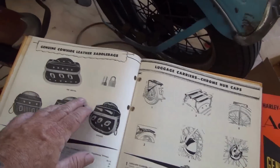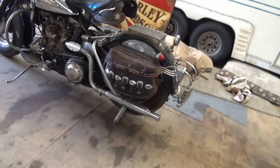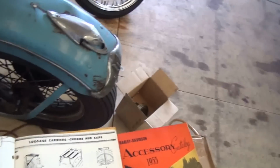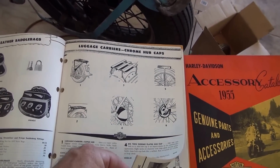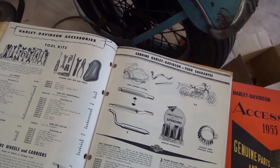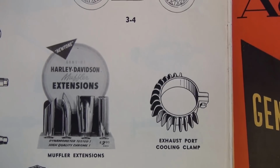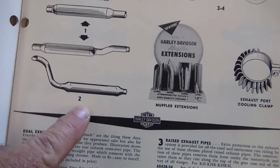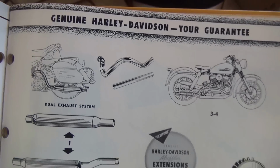Okay, here's some of your bags. That's your Big Bertha bags. But as shown, just because you got the Big Bertha crash bar doesn't mean you have to have the bags. But you gotta have the crash bar if you want the Big Bertha bags. Watch that, it'll blow away. Harley Davidson chrome muffler extensions. Dual exhaust system. Upsweep pipe. All this is factory stuff.